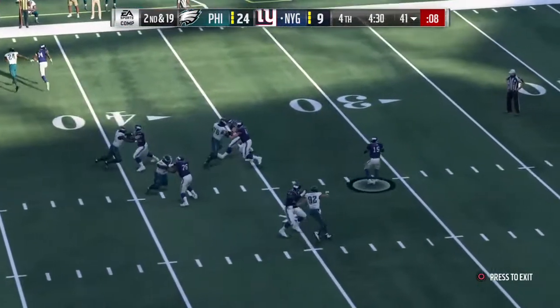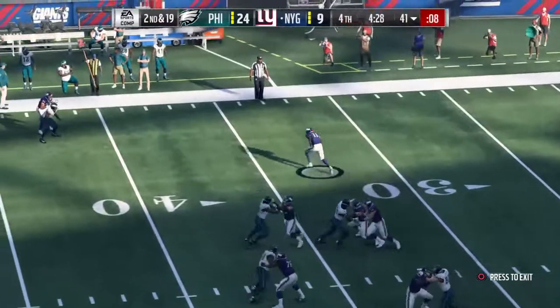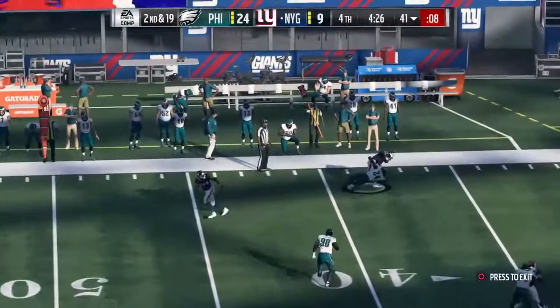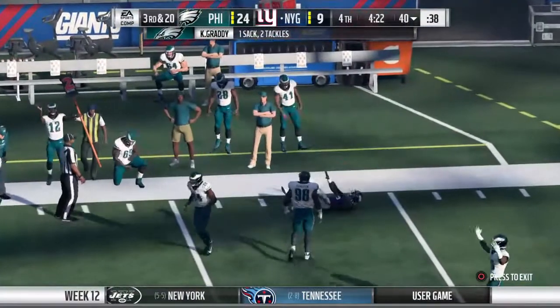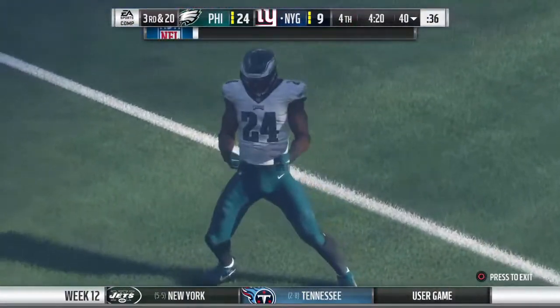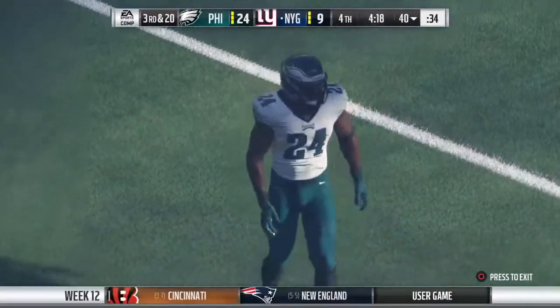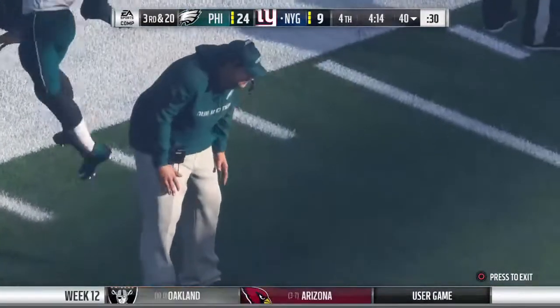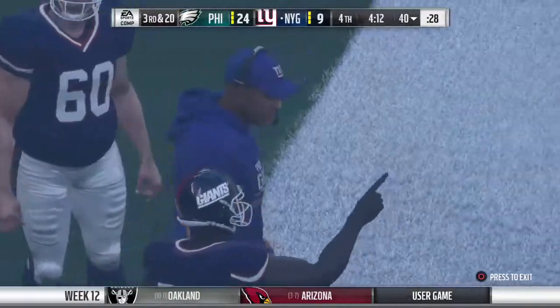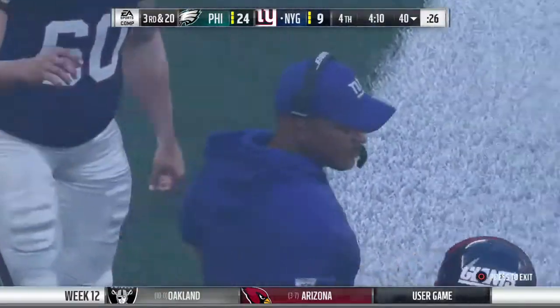Looking to throw on second down. Flynn. And he's going to go down again. This offensive line flat out cannot handle this pass rush. We've seen it demonstrated time and time again to the tune of 7 sacks in this game thus far.